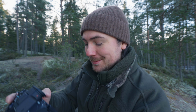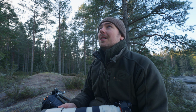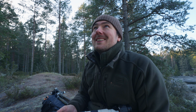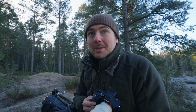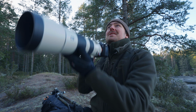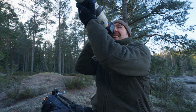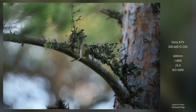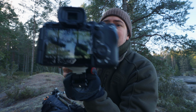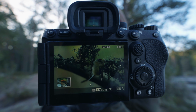Got some beautiful portraits. This is very nice. It's the goldcrest. It's making its way down here. Come on. But they're so tricky to photograph. It's insane. They will never show themselves. Come on. It did perch pretty nicely for 2 seconds. It's okay for being a goldcrest because they're impossible to photograph.